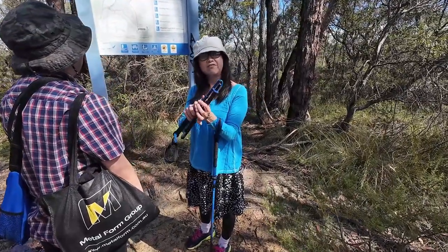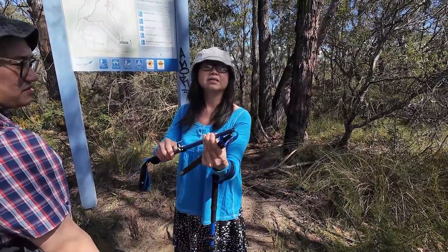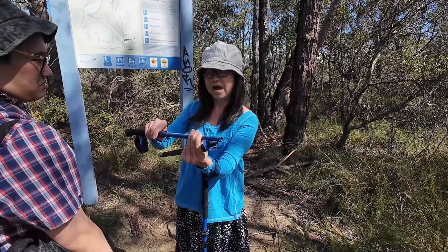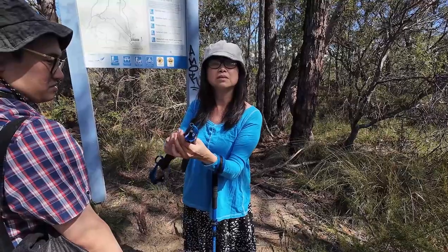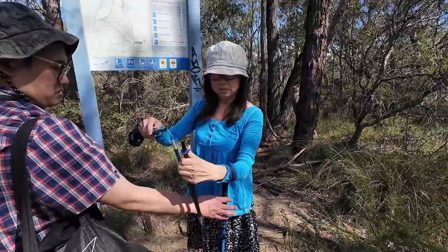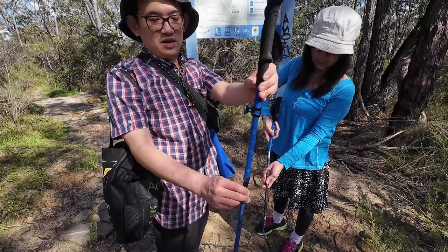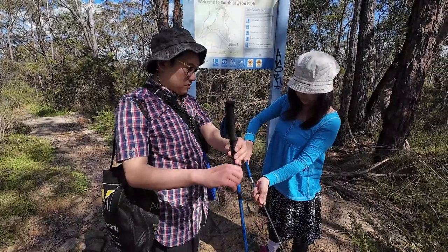You know why I want to buy the FLZ? Because you can adjust the height. The other type without the FLZ, you can't adjust the height. So it's very good. You can adjust up to 125 cm. Show me how you adjust the height. Yeah, you just pull it up. This clip here. Unclip, and you extend or lower, and then you clip it to lock it. Very easy.